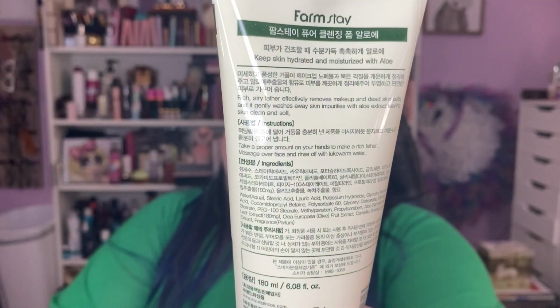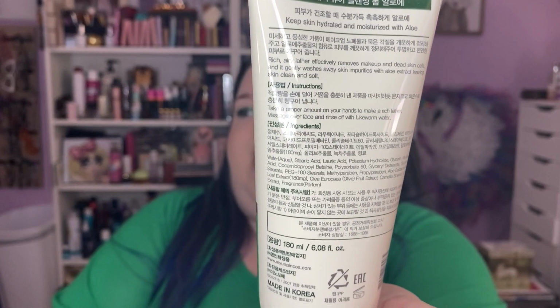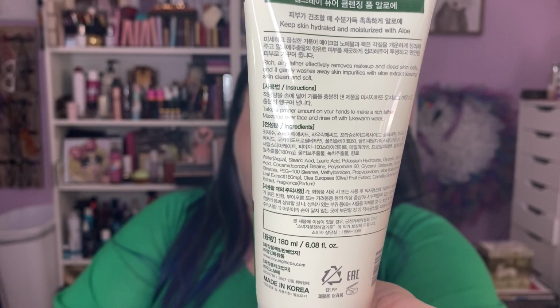Some of these items have English on the back, some of them don't. Usually you can go on the website and read in English, so if it's not on the product, you can go look it up anyway. But yeah, cleansing foam, love her so much. I really like aloe. My face really likes aloe. So it's good. It's a good idea. Let's go to the next one.